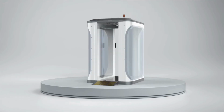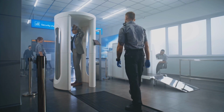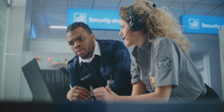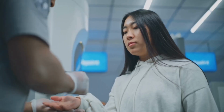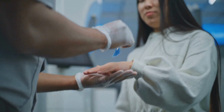Airport scanners might look high-tech, almost futuristic. You step inside, raise your arms, and assume the machine can see everything. But in reality, these scanners have serious blind spots. Full-body scanners use millimeter wave technology, which can't always detect items hidden in certain areas, like under skin folds, inside medical implants, or even within body cavities.